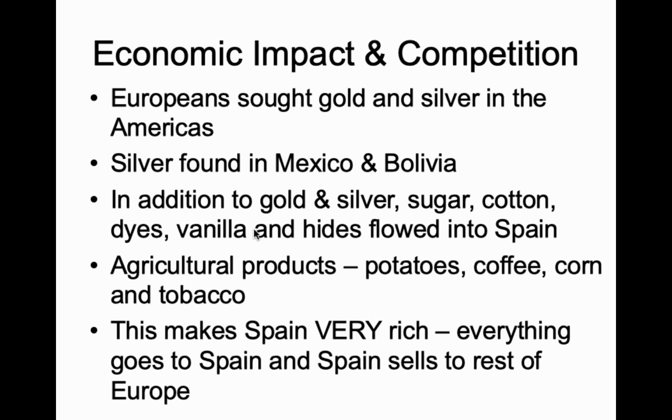But what they really find that's going to really change both the economic systems and the way that people live will be all the other stuff. Sugar, cotton, different kinds of dyes, vanilla, hides of animals, all are going to flow into Spain. And then the agricultural products will be potatoes, coffee, corn, and tobacco. Those things are native to this part of the world. So, especially for Europe, will be potatoes. Europe does not have potatoes. That thing is not there.